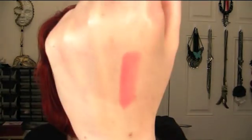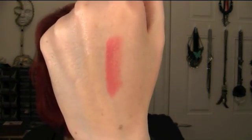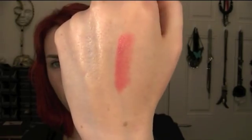Then for lip products, I've been loving the Ravishing lipstick by MAC. So it's a beautiful coral colour. That's an absolutely gorgeous one. I've been wearing that quite a lot, and of course you can get it back to MAC if you have any of your 6 empties.